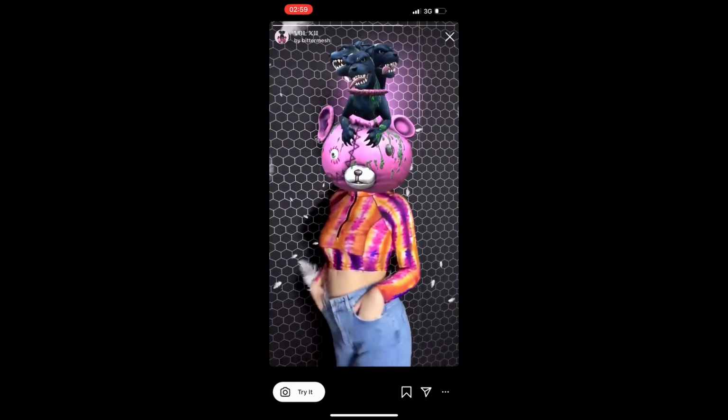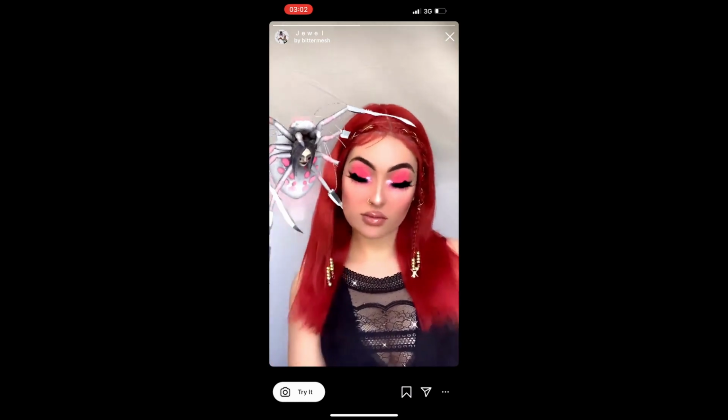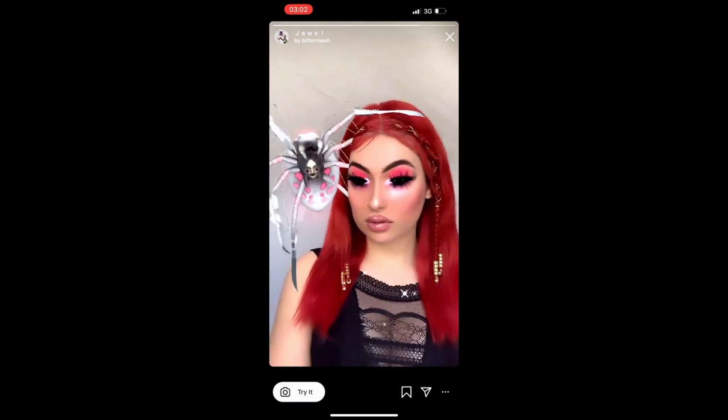My personal favorite is the Dual filter, which includes a fully animated spider mech attached to the face and twitching its legs, while the user is made up in lashes and eyeshadow.